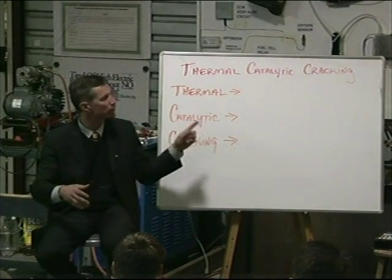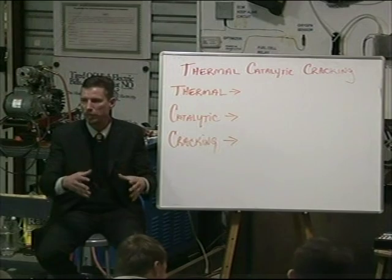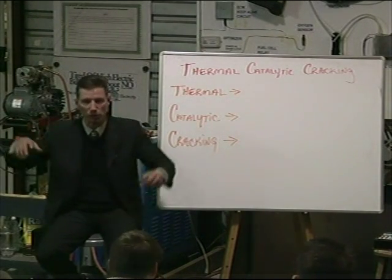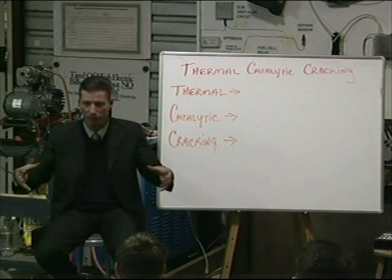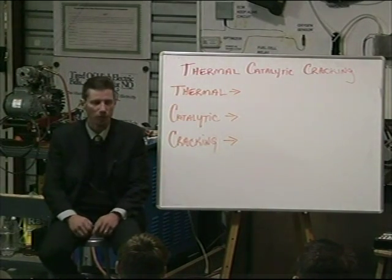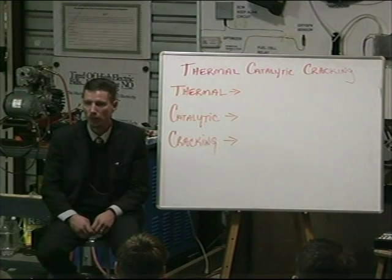Thermal catalytic cracking, TCC for short, would take the heavy stuff and break it into smaller elements that could be used as gasoline. Then the other process, whose name eludes me at the moment, took the lighter stuff and combined it into heavier stuff that could be used as gasoline. And right now we're getting approximately 43 to 49% gasoline out of a barrel of crude, depending on where it's from.